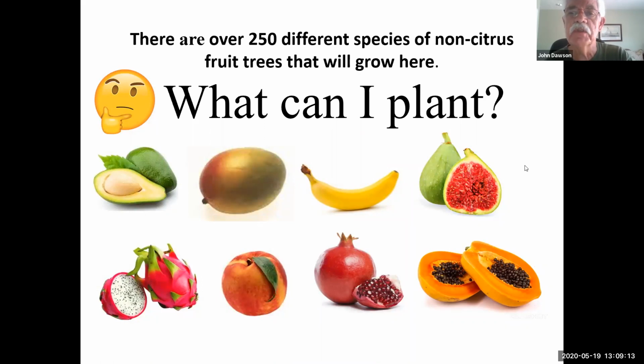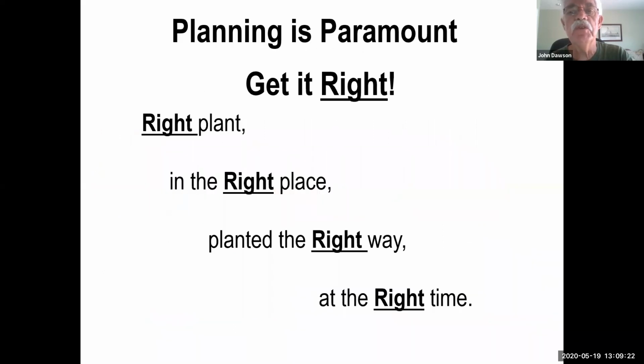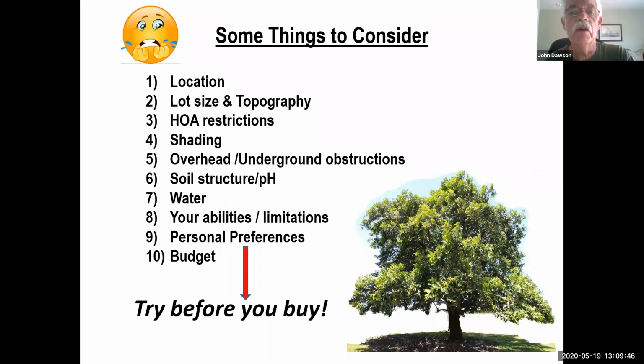But a lot of these fruit, they're available from seed, or you can get the plants from a nursery. So before you do any of that, you have to recognize that planning ahead is the most important step in actually putting a plant in your actual landscape. So you want to make sure you're getting the right plant, you're putting it in the right place, and you're going to plant it the right way at the right time. If you don't do that, then more than likely you will have problems within a few years or even sooner than that. Here's some things you need to consider before you go out and buy a plant.